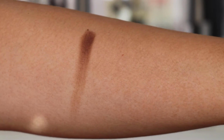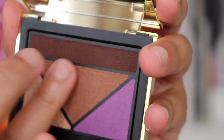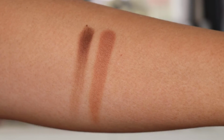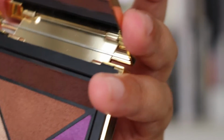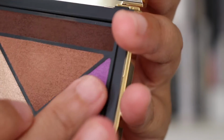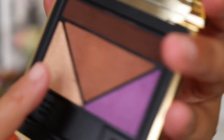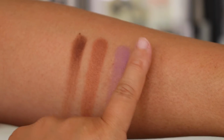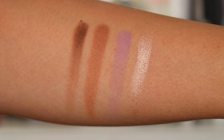So that's the first shade, which is that darker brown shade. Then we're going to move into this lighter shade here. Very nice brown. Really, really pretty. Then we're going to go into this purple shade, which is very, very nice. I'm liking this purple. And then we're going to go into this shade here, which is sort of goldy shade. So here is the gold shade. Pretty.